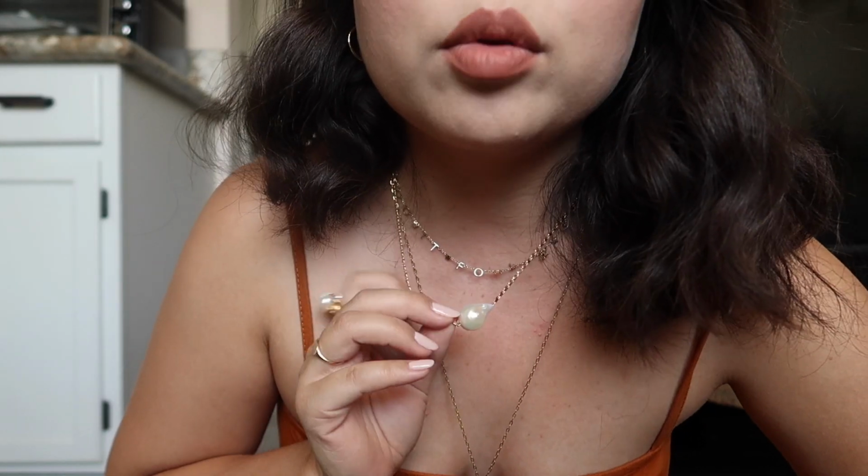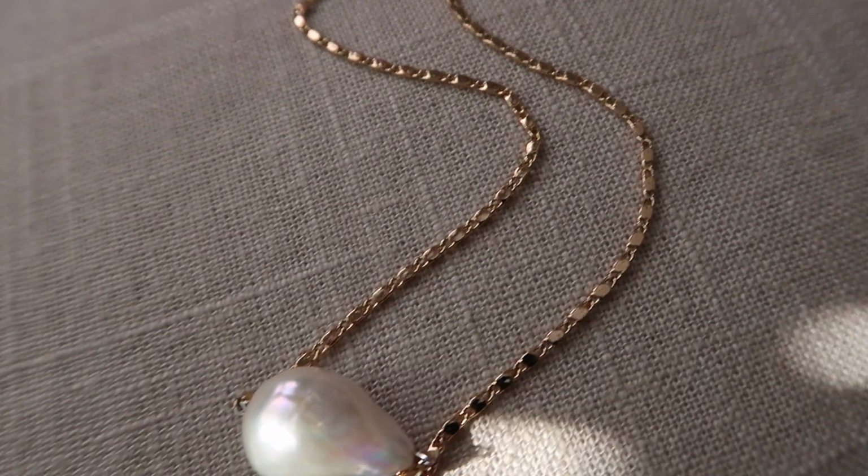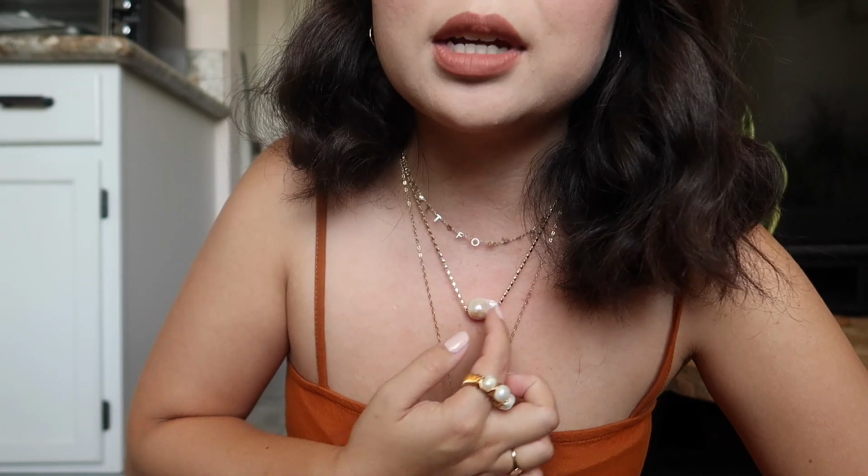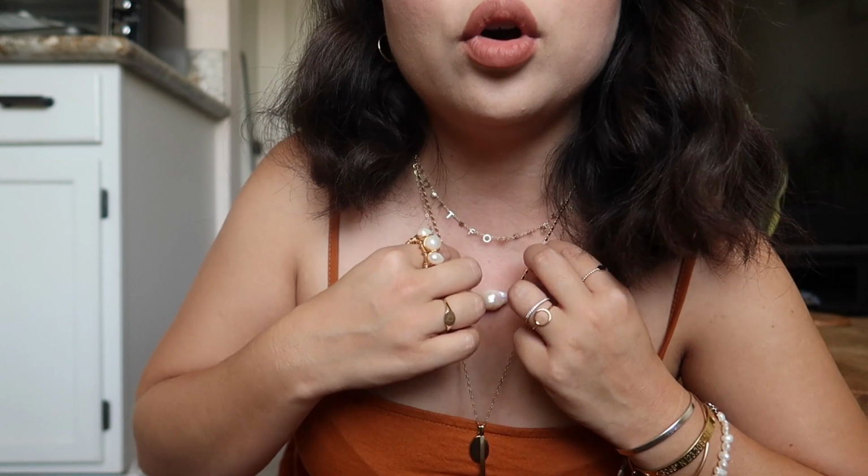Pearls are so expensive in the States, it's so overpriced, but when you go to the Philippines, it's like $4 to $20, unless you're talking about the South Sea pearls, which are just crazy expensive. It is a Baroque style, Baroque meaning that it is its natural form. I really liked that the chain was kind of linked to the pearl. I mixed it up with my layering because I love to layer necklaces.